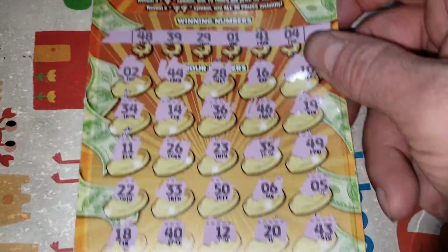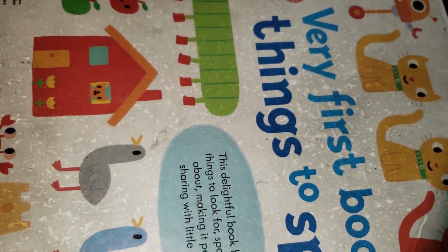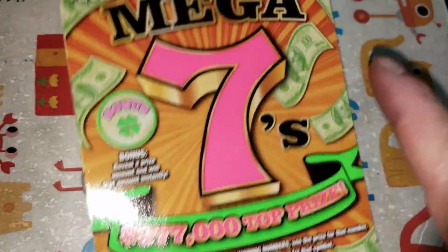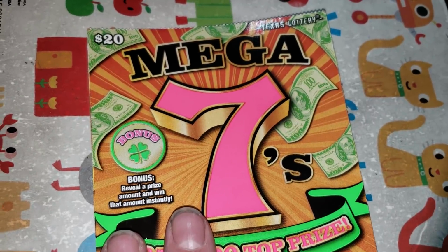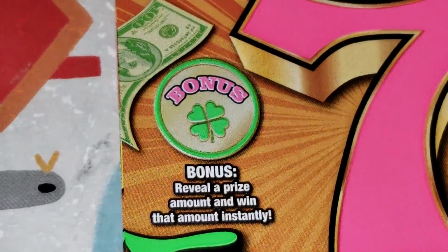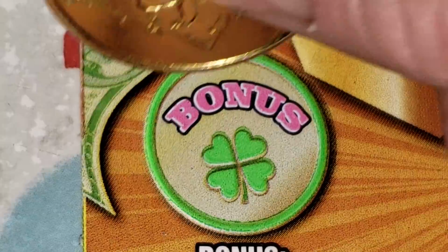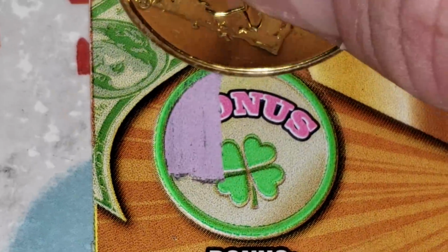Odds of 1 in 3.05. Last time we had 18. This time we've got ticket number 19. Let me get my little chase pile going over there. All right, here we go. Mega Sevens. Looking to get any amount in the bonus section to win. Let's do that, huh? Nope. Coins.